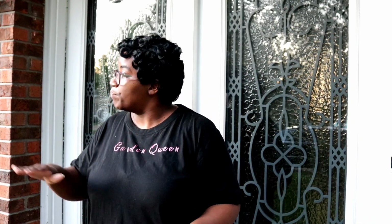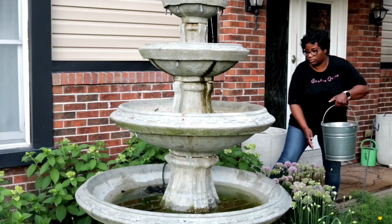So now, my fountain, you guys, is barely, that's another thing. When you're gone from your garden, when you go on vacation, if you don't have someone watching over your fountains, your containers, and God forbid you have any inventory, even though some of my plants are sitting in a small, shallow pool of water, those did okay. But for my fountains, all of those need to be filled up. So I'm going to start with the one in the front.